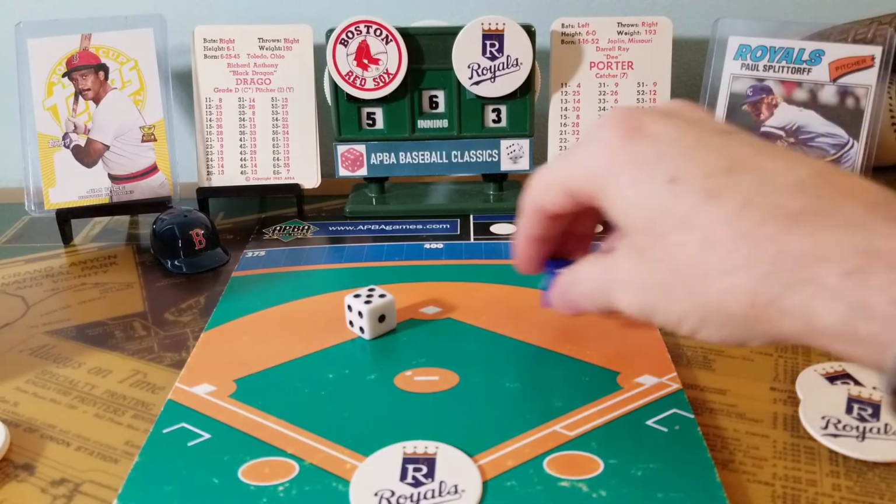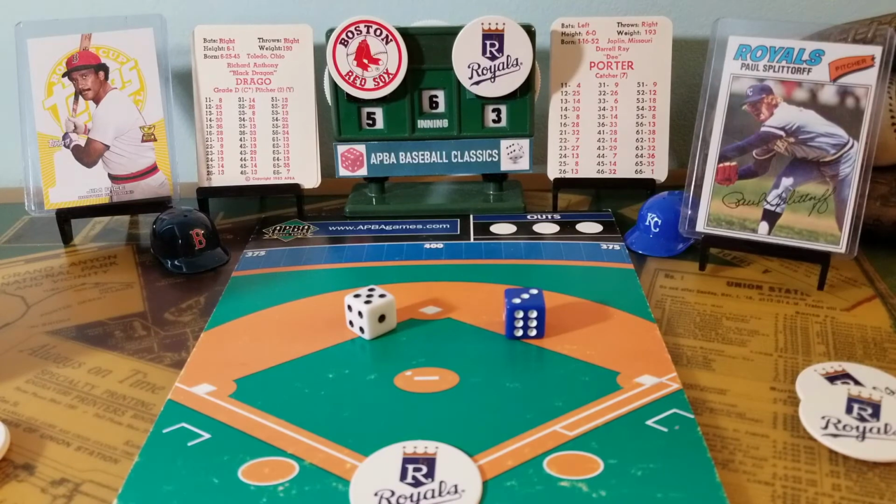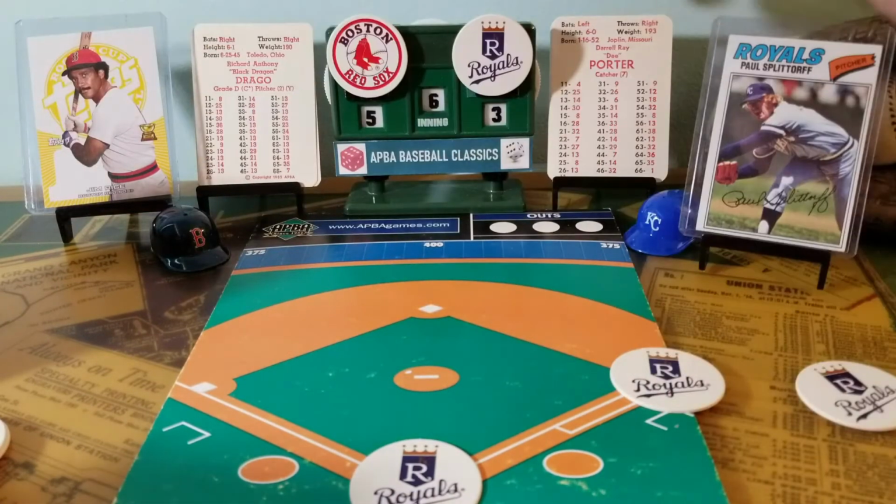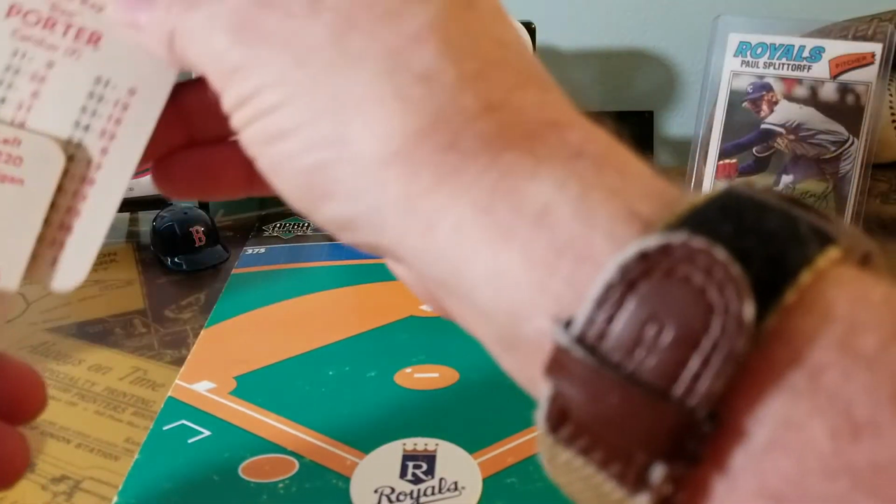35 is a 14. It's a base on balls. And just like that, Drago is tired. His grade goes down to a D. Timeout.